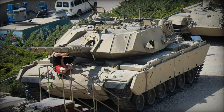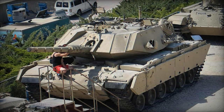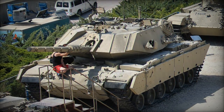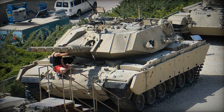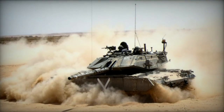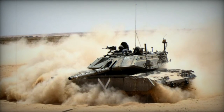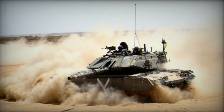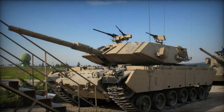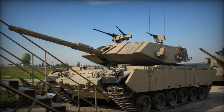The Magach 7 is a comprehensive upgrade package for Israel's M60 series tanks, which was the mainstay of the IDF's armored corps. The Magach 7 is a further development of the Magach 6. It entered service with the Israeli Defense Forces in the 1980s. It has significantly improved capabilities over the original US M60 series tanks. In particular, its armor protection was vastly improved.